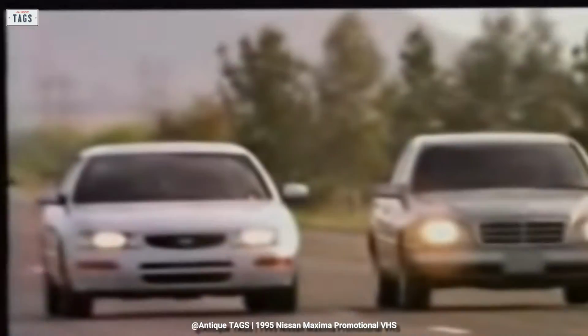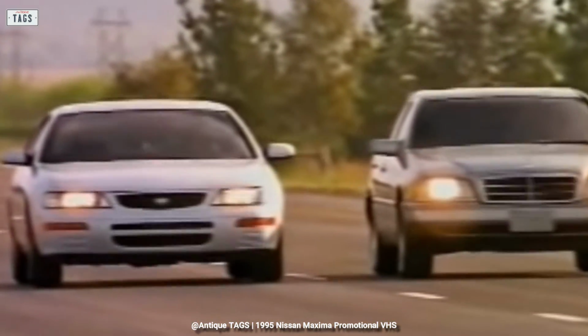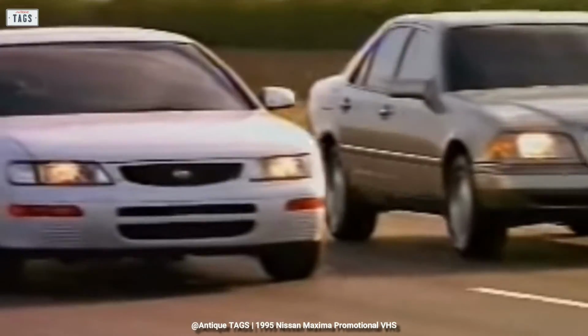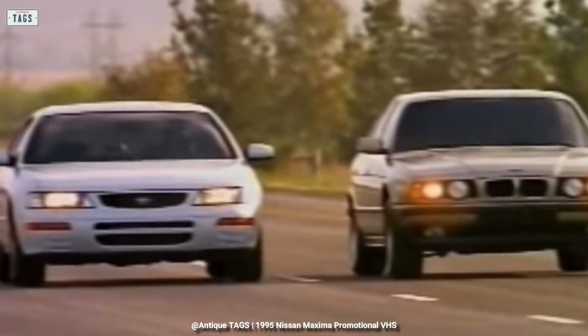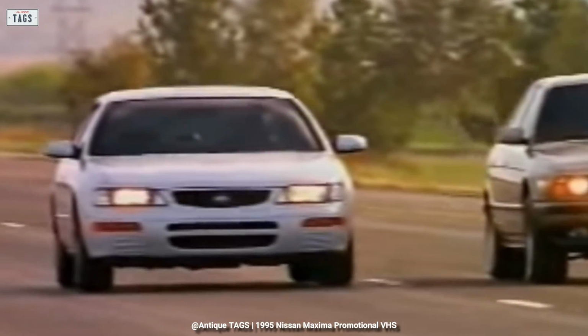In our first test, the cars accelerated from 0 to 60. The Maxima GLE with its completely new V6 engine powered ahead of the Mercedes, the Lexus, and the Legend. Only the BMW 540i with its V8 engine edged the new Maxima.